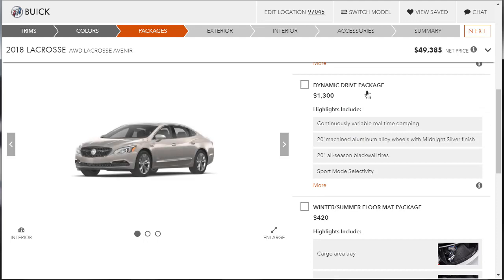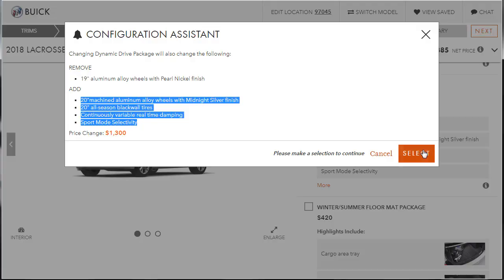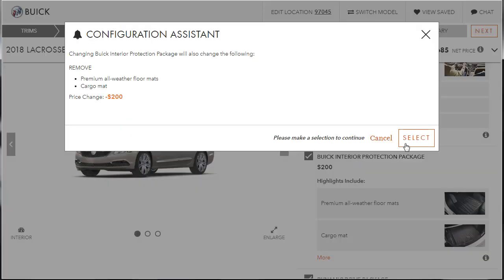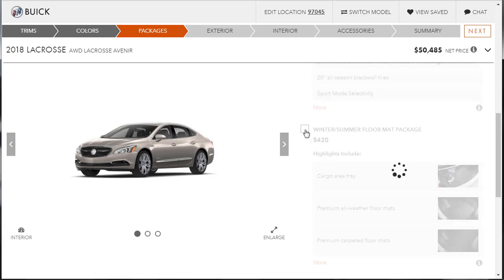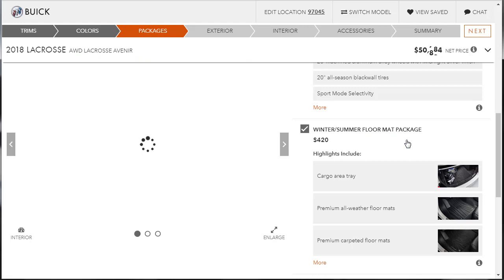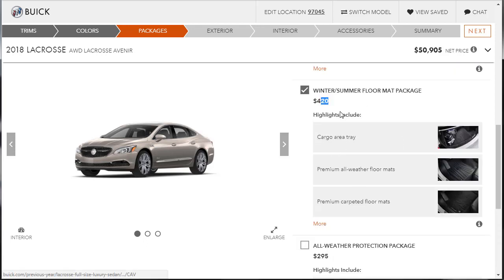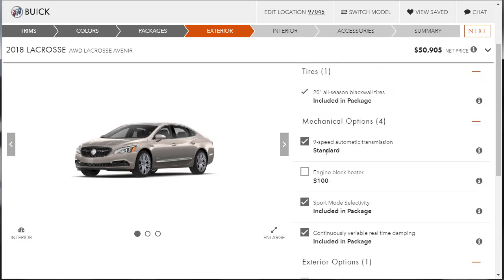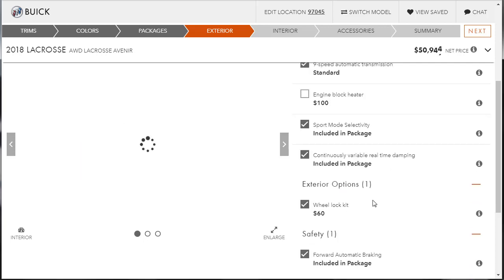We know we got to take the dynamic drive package so that this thing is going to drive right, and that's going to give us the 20-inch wheels, which I want anyway. So yeah, remove those 19s, put on all these goodies. Oh, wait a minute. Let's get rid of this Buick mat package, because I see that they have the winter-summer floor mat package, right? So I can have both for $420. All right, there we go. Somebody was laughing about that when they did that. All right, all-weather protection package. I think we got it covered here under the winter summer. How many versions of that do we need? All right, we got the 20-inch wheels, the 9-speed tranny. We don't need the engine block heater. Do we need the wheel lock kit? Why not? It's extra security. Maybe it'll knock $2 off of our insurance.